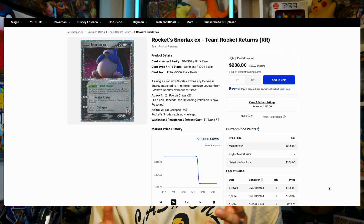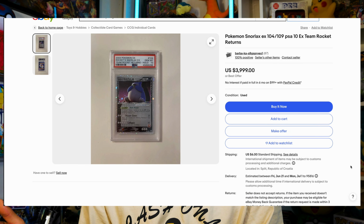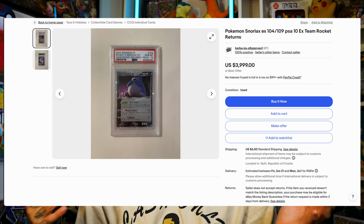This card is going for around that $150 mark. I know the price at the top says it's going for like $2 something, but there are plenty of copies out there at around that $150 mark. This card is beautiful. It's going to be very hard to find in a higher grade if that's something you're looking for, but it's definitely a card that I think a lot of people have forgotten about and is a great pickup now or all the way up to the new Team Rocket set.